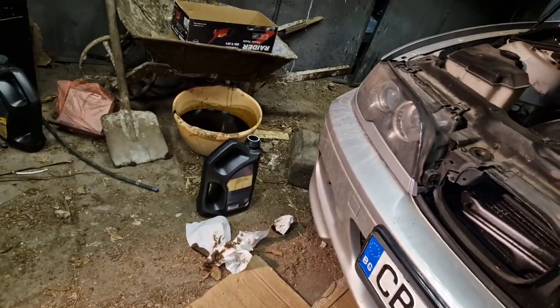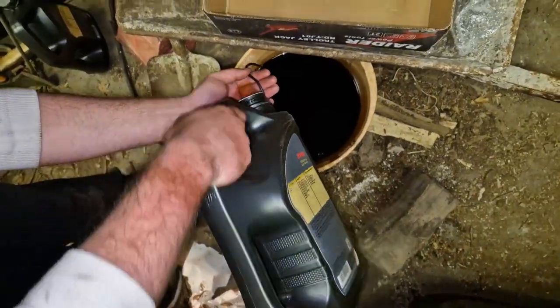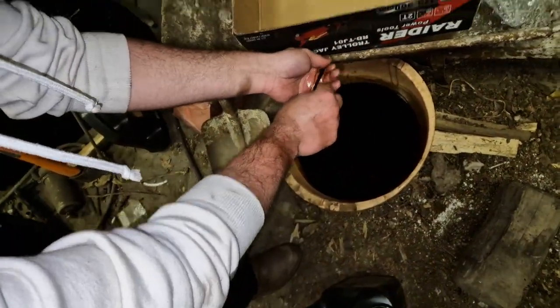Fucking cold shit. We still have a tiny bit of oil left in that canister. In that bottle, so... Canister. That canister of oil. Damn, boy. Yes. Ew. Oh, yes. Oh, that's slimy as shit.